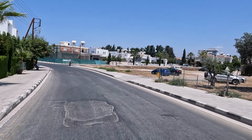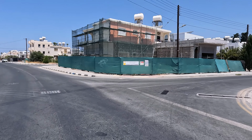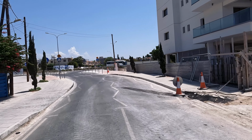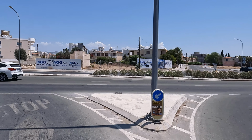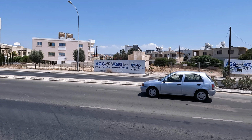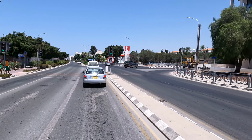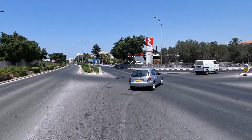And now we're going to take this turning here, which will bring us onto the dual carriageway, but we're only going to be on there for a short while because we're going to be driving straight up through Universal. Bear in mind you can only turn left here. And I was fortunate with the traffic lights here and the traffic in general.